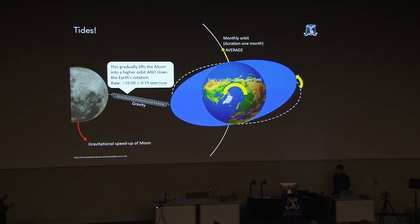So the radius of the Moon's orbit is increasing, and also the Earth is slowing down, because as the Earth rotates under these tidal bulges, it causes friction, and it dissipates some of the angular momentum of the Earth into heat and other effects, and therefore the day of the Earth correspondingly gets longer.